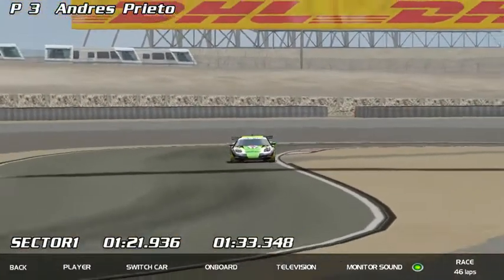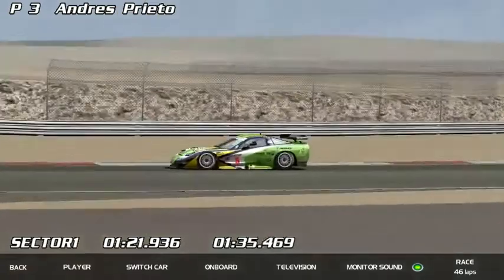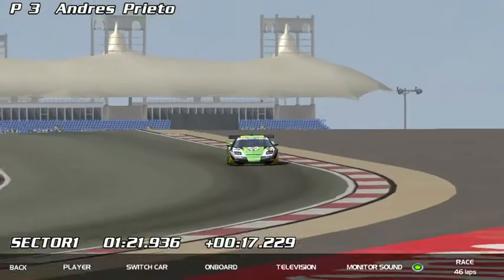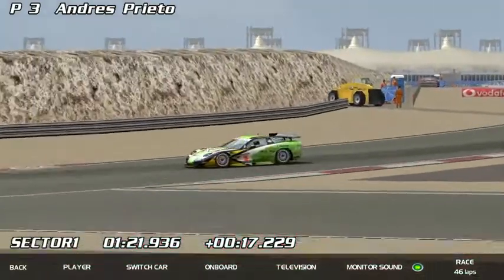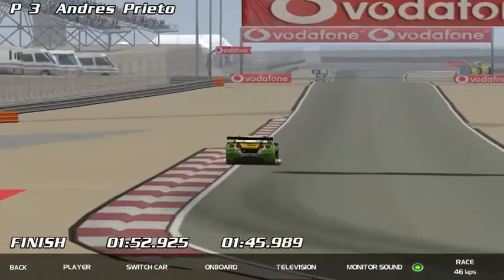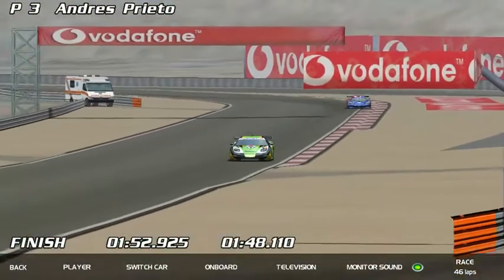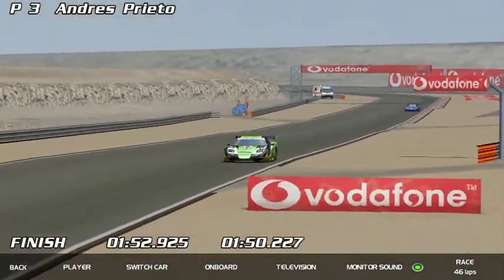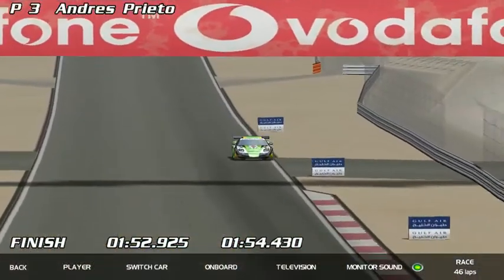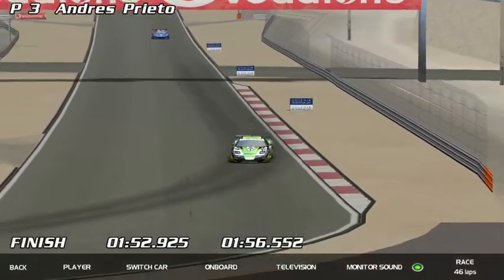Well, interestingly enough, and I have not done the math, we know that there is only 1 point separating these two teams. You've got PMR in 1st and 4th, and Anger Racing in 2nd and 3rd. Based on that alone, I believe the advantage here, by a couple of points, might go to Anger Racing if this race were to finish right now.